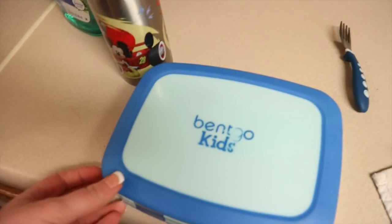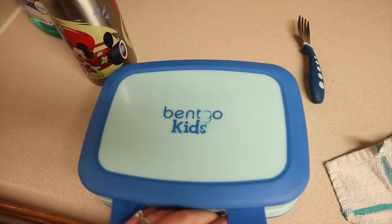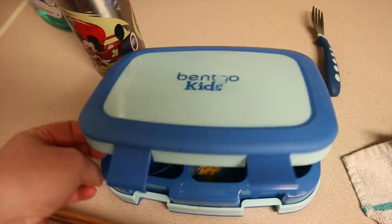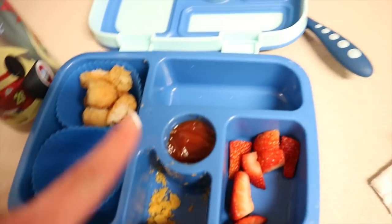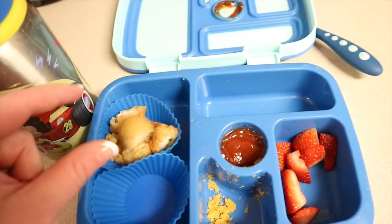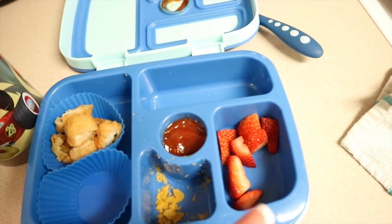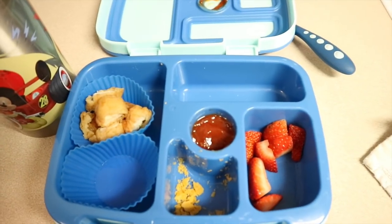Okay, guys, Nate is home from school. His milk is very full. Like, he didn't drink much of it at all. Let's see. Open this. Okay, so it looks like he did pretty good. He ate his crackers and his chips. He ate a little over half of his nuggets, most of his strawberries. So fairly good. I will take it.